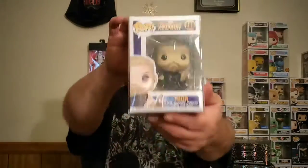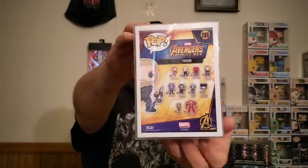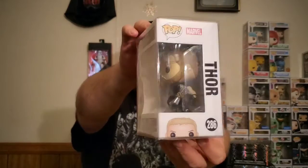So, this is the Thor. Honestly, Thor is probably one of my least favorite characters. I liked him better in Endgame, because to me, he's always kind of seemed like a snivelly, fat, I don't know what you would call him, but just not my favorite character.